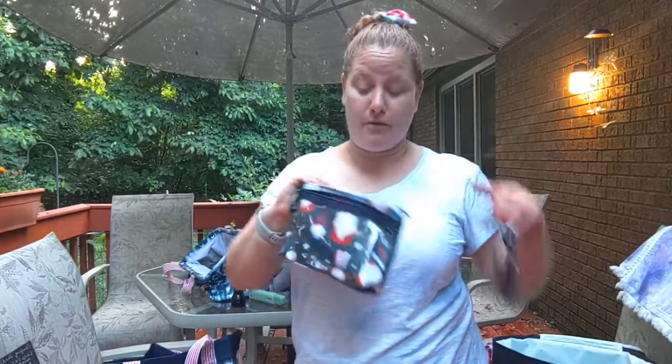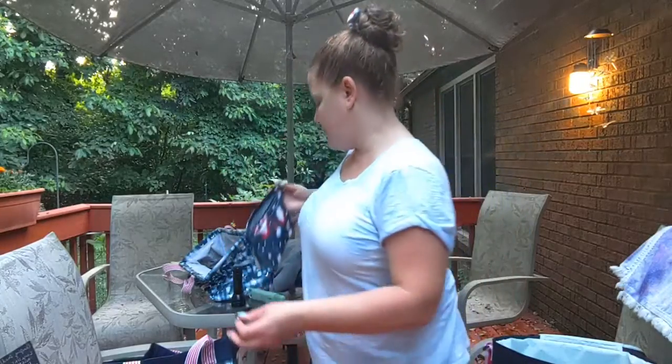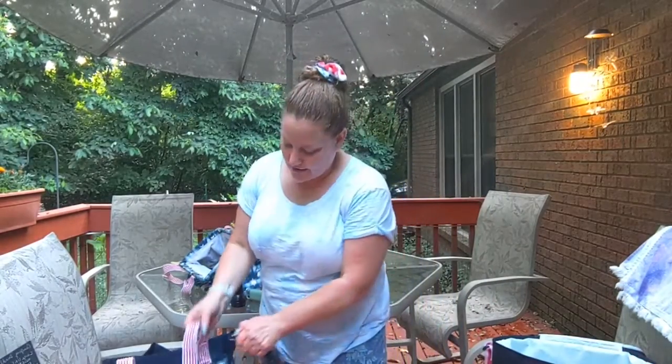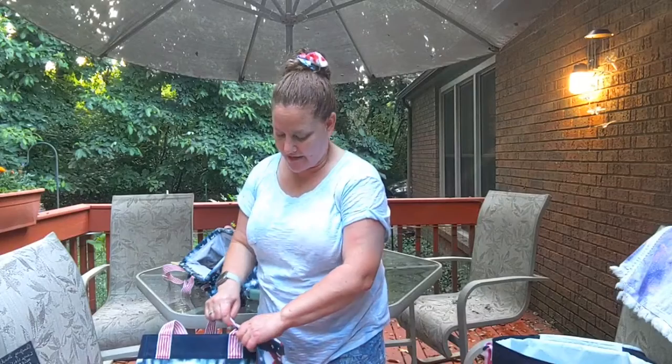Or say you are a diabetic or something and you need to have a thermal. This is a great option because it also has a clip, so you can clip it onto another bag. So put my sunglasses down here. You can clip it on, say, to your essential storage tote here, and it can hang right there. This is another one of the patriotic prints here.